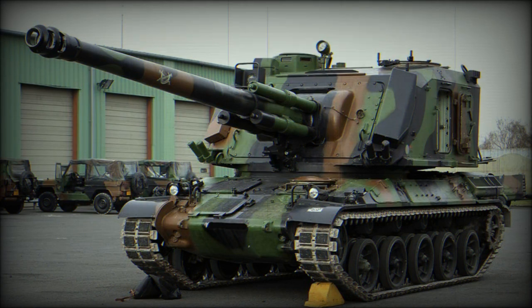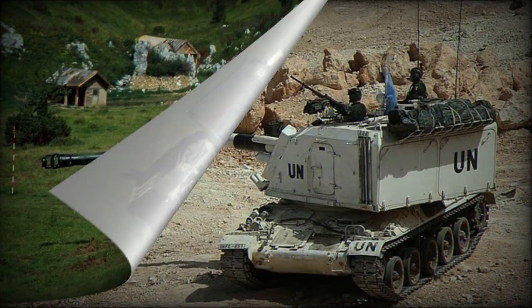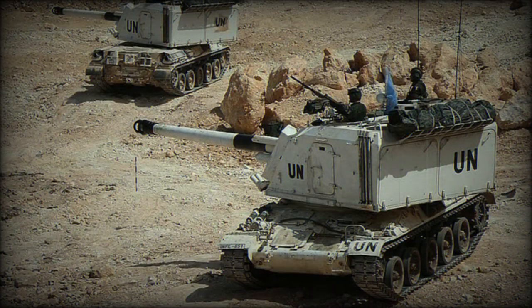TR-F1 is a French 155mm field howitzer. It uses the same 155mm L40 ordnance as the AU F1 GCT. This howitzer was first publicly revealed in 1979. It was adopted by the French Army and has been exported to some countries.